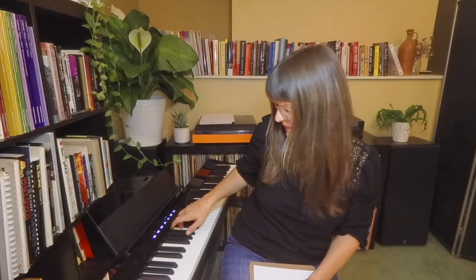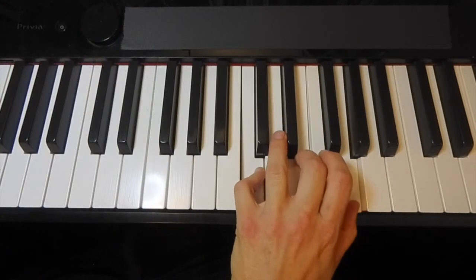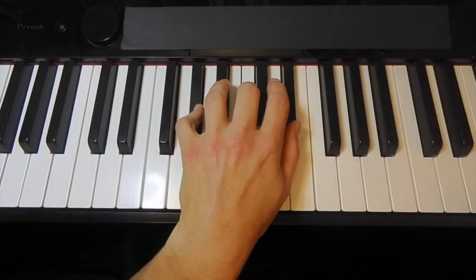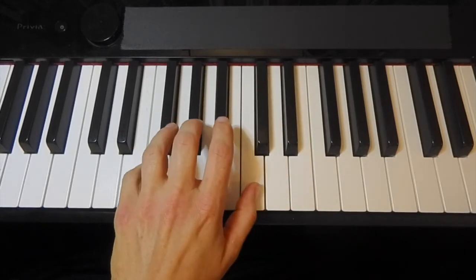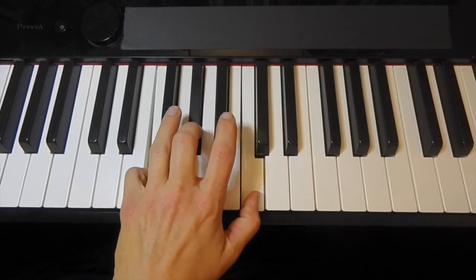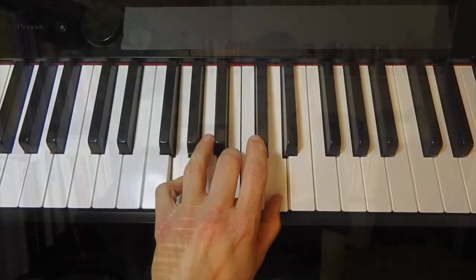I picked 4 chords: C, A flat, F minor, and G. The chords are spelled out like this: C chord, C, E, G. A flat chord, A flat, C, E flat. F minor chord, F, A flat, C. And G chord, G, B, D.